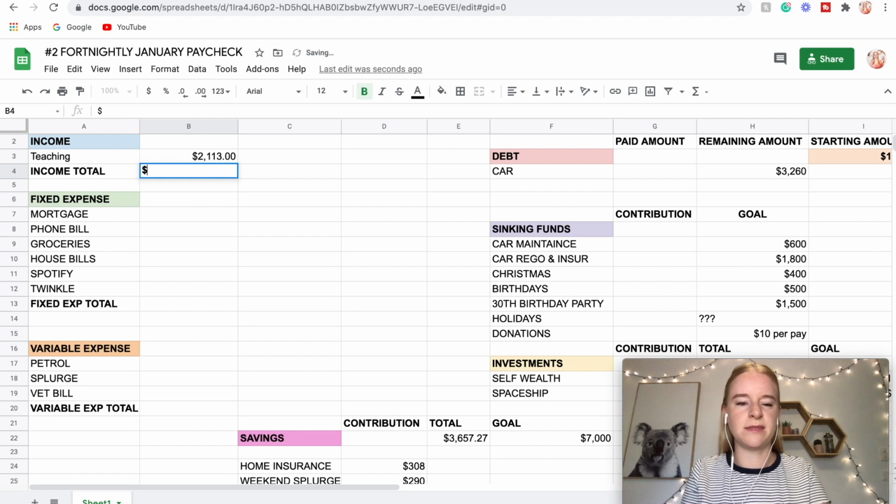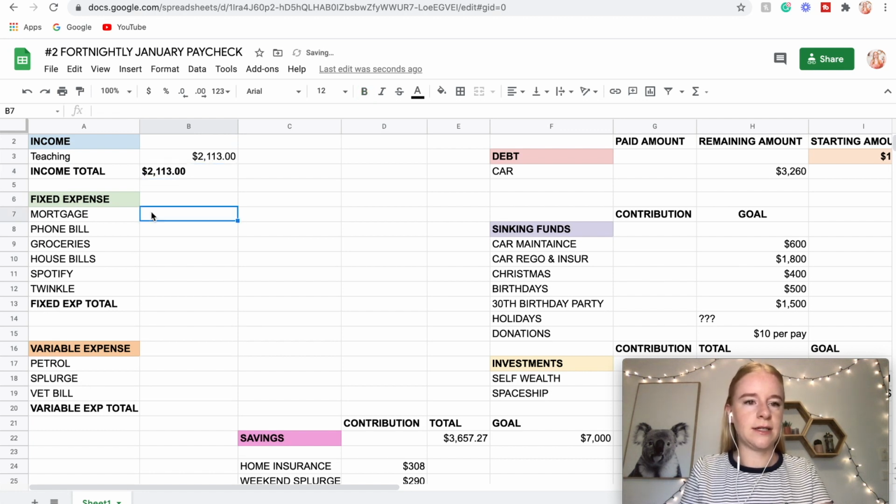Okay, so for the fortnight, and I earn this amount basically every single fortnight, it's $2,113. Obviously there's some cents as well, but I'm not going to bother adding those cents in. If anyone doesn't know, I am a full-time teacher, and so for the fortnight I earned $2,113. All right, so let's start with my fixed expenses.